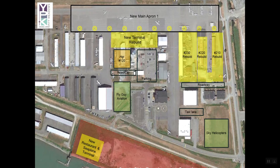So the first slide is just an overview of basically the overall development plan for the airport on the south side of the terminal. So you can see here at the north portion we've got the new main apron, which we're redoing, with the little yellow balls there, the lights, the ramp lights that have just been put in here. You can see the cursor move over that. You can see in yellow are the 4 new developments we're talking about.